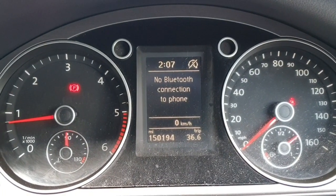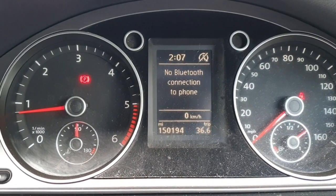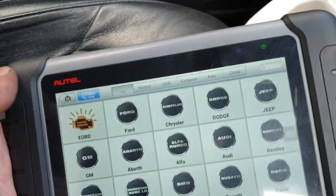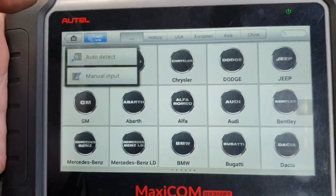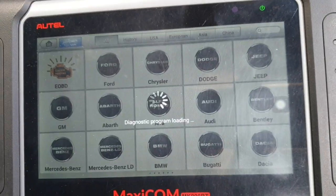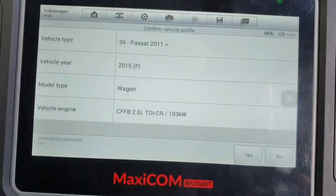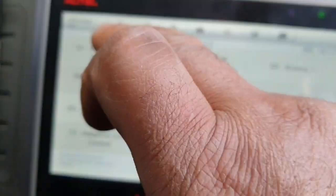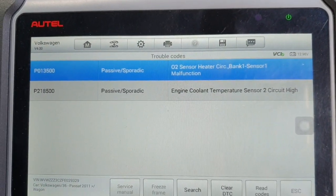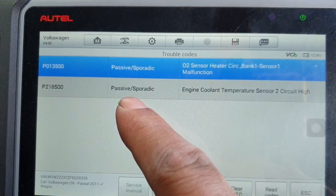Okay, as you can see, I have driven the vehicle for about 36.6 miles and no whatsoever problem. So it's time to clear the fault code and call the customer to come and collect the vehicle. Okay, as you can see that this fault code has become passive.